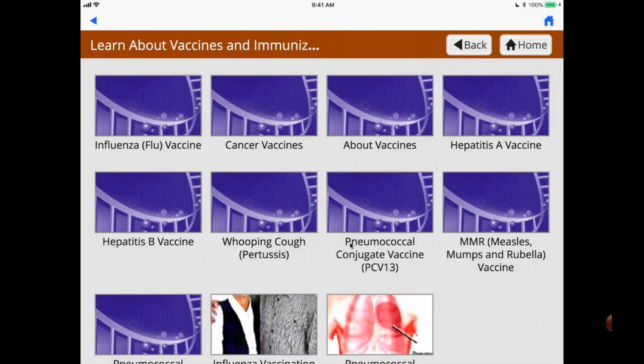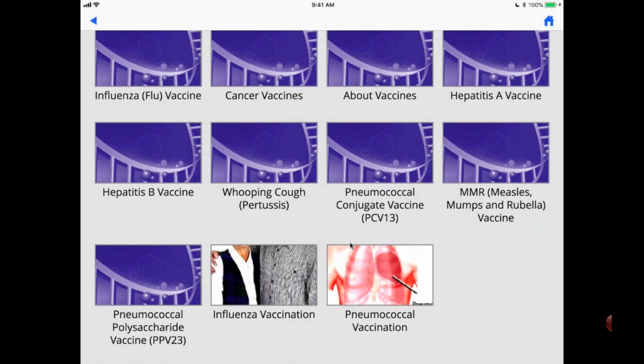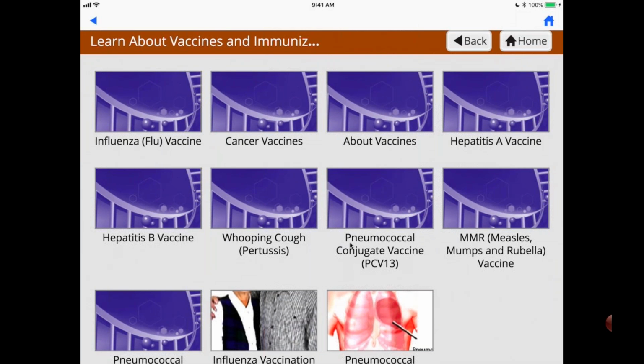Vaccine and immunizations. We have several videos around the flu vaccine, cancer vaccines, hepatitis A, hepatitis B, the pneumococcal vaccine, MMR, influenza, and these put these really at the fingertips of the veterans, especially as we're approaching the flu season. This is going to become more important.